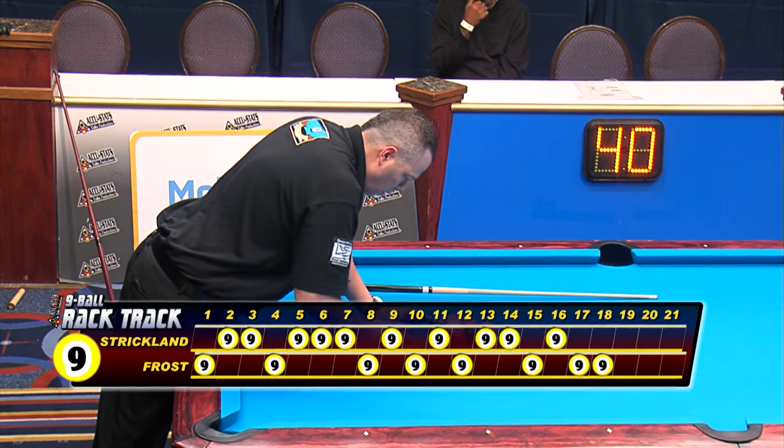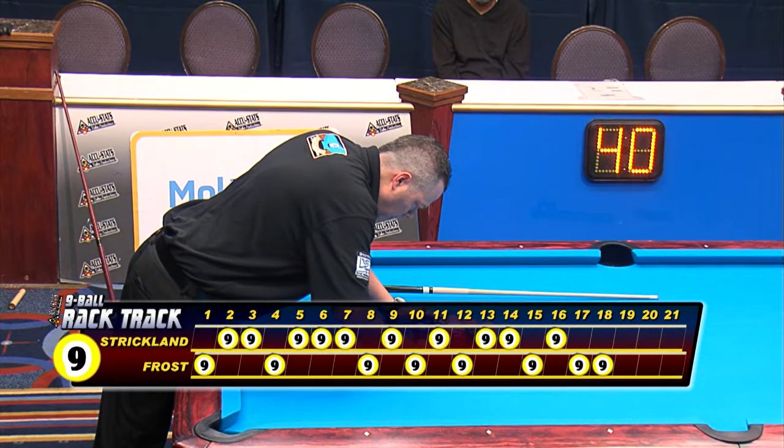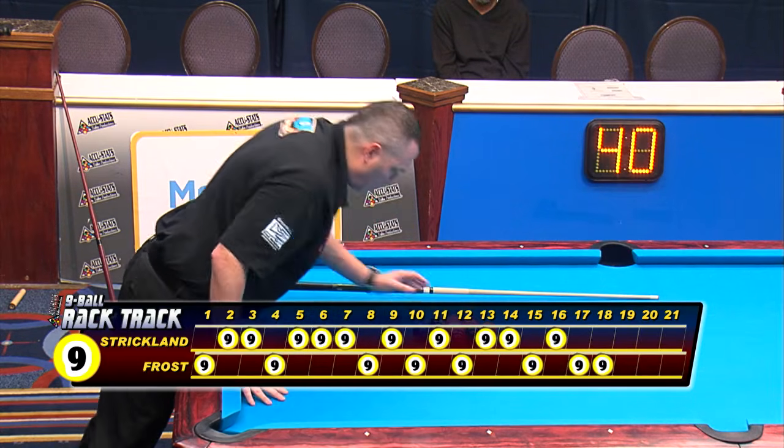Well, this is the absolute epicenter of world-class pool for this week. For the world. Yeah, what I said, absolutely. They're all here. Any player that's playing well is here.